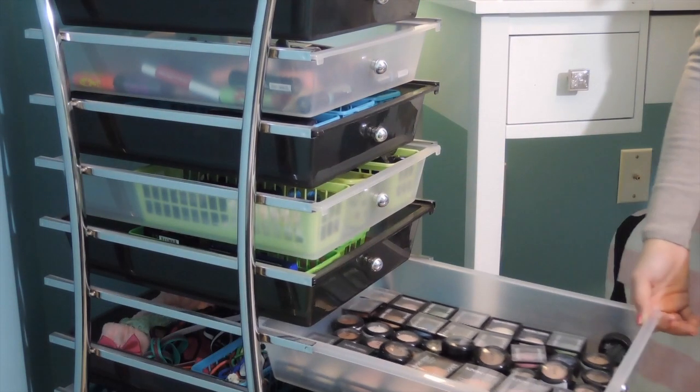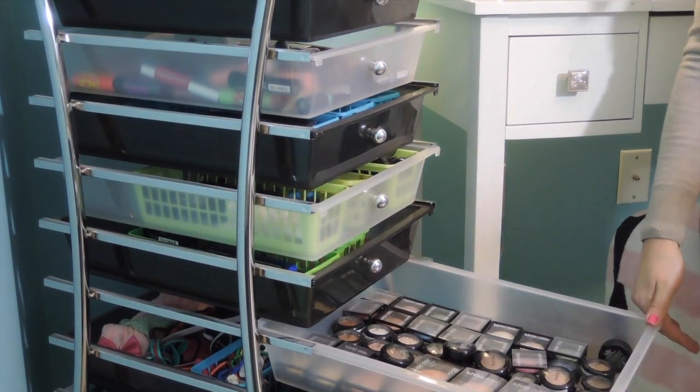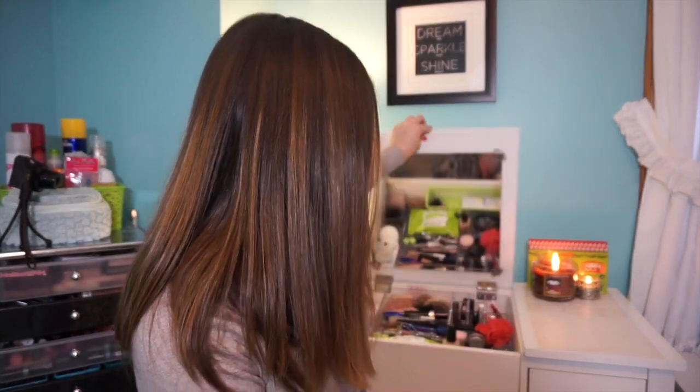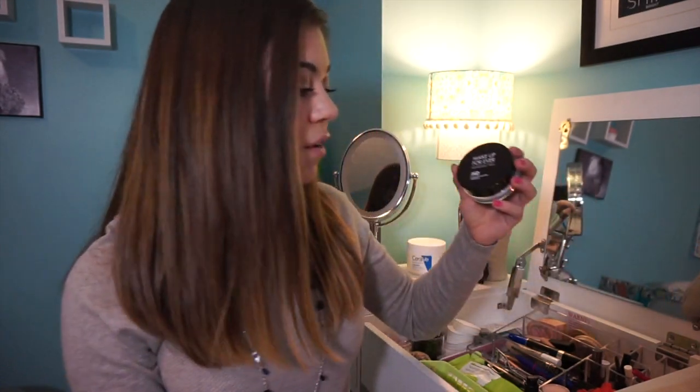In the next drawer, I have blushes and eyeshadows. There's a ton of stuff in here, so I'm not going to go through that. And that is it for this organizer. Next, I have some more daily makeup in here. So in here, I have my NARS foundation that I use every day. Then my Makeup Forever High Definition Powder, and this is just white powder that sets your face.